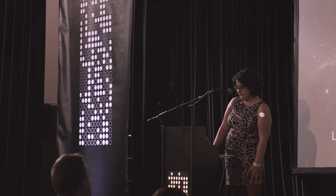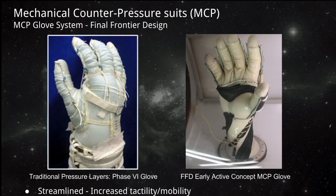So this enters the place where I got to work directly on this problem. I worked with a company called Final Frontier Design, and they got a contract to do a proof of concept for a mechanical counterpressure glove.